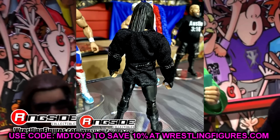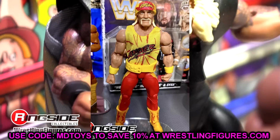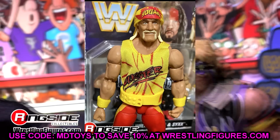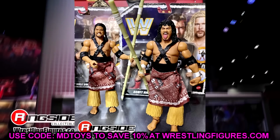Real quick, we also had a look at the Legends figures with Hulk Hogan, Paulie Dangerously. We kind of already knew about this wave, but this does look to be new sweatband molds. I'm sure we'll get those sometime down the line. I'll probably use those for John Cena customs or something like that, but Hulkster's looking decent here.